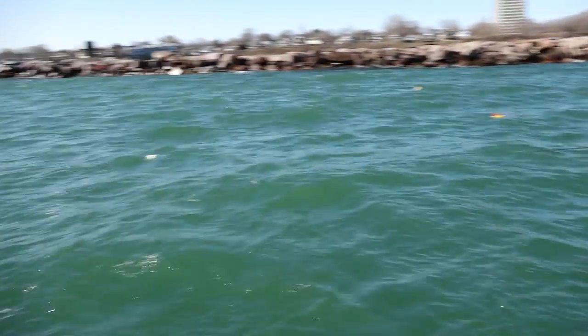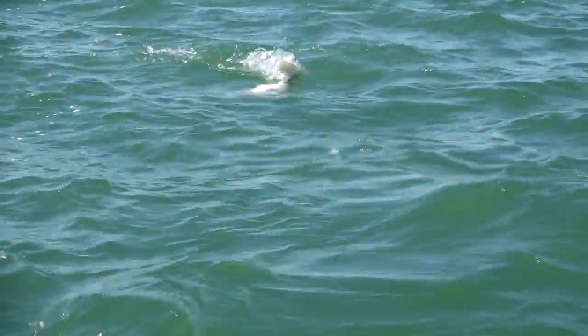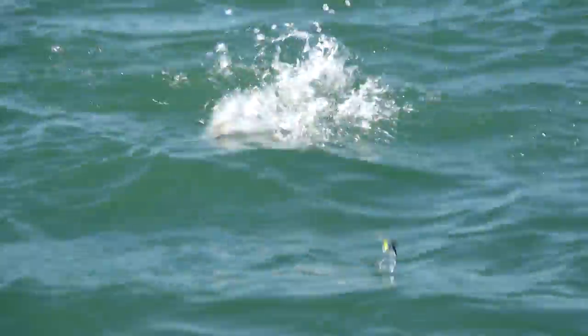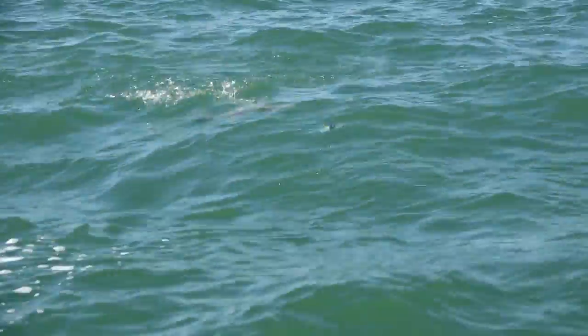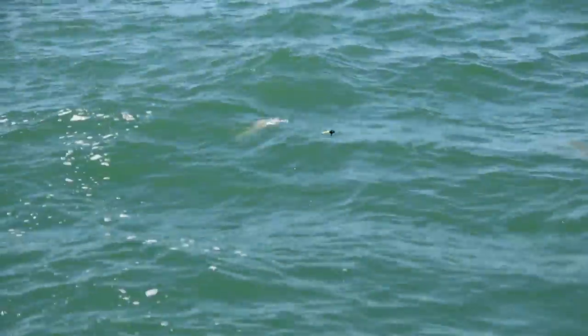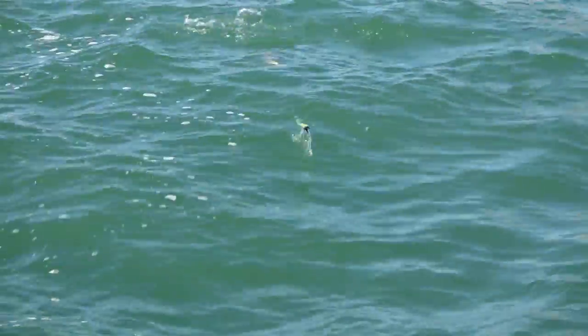Gaining any ground on this guy is going to be fun. Look at that. I'm not gaining an inch on this fish. It's a stalemate right now. Oh, yes.